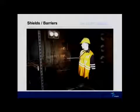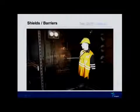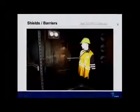Shields or barriers. This was what we call our jousting shield, a 600mm Lexan shield, and you'll see that it does a very good job at preventing the plasma from reaching the individual. So what we're looking at is where we can use that concept now. Where can we put the barrier in between the individual and the arc, rather than trying to put the barrier on the individual in the form of a bomb suit? That goes on ad nauseam, and it's quite effective.